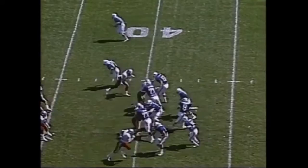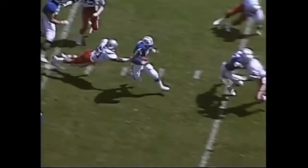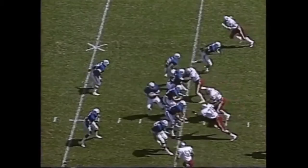Lindsley passes, completes it to Haymooley. One setback for BYU. Haymooley, Haymooley, a big hole up the middle to the 35, to the 40, to the 42-yard line. Rushing in the game now. Lindsley will throw right over the middle, completes it to Mellini, his tight end, to the 40.